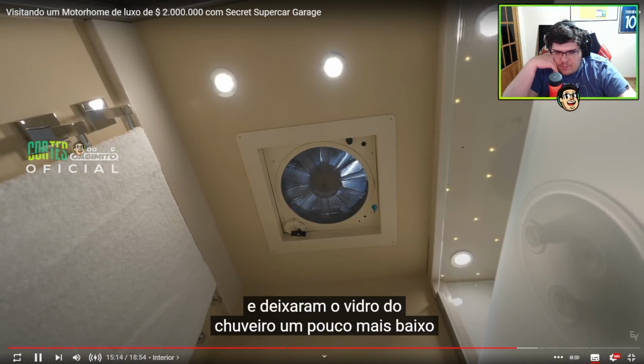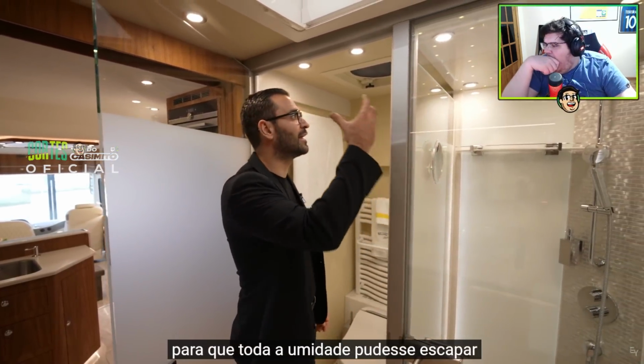Bent. And they left the shower glass a little bit lower, that way all the moisture can escape the shower.